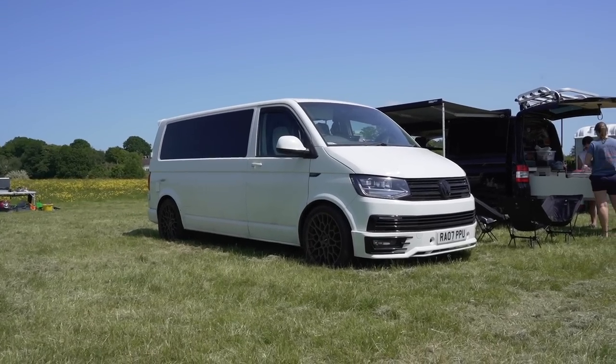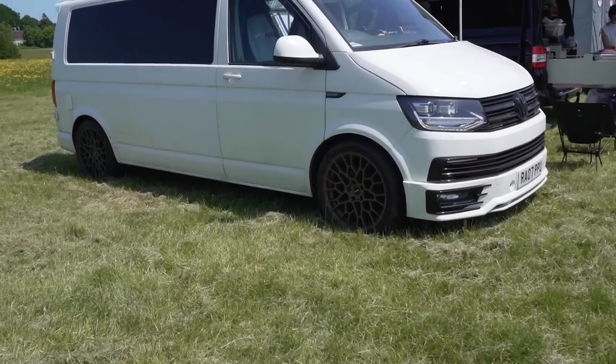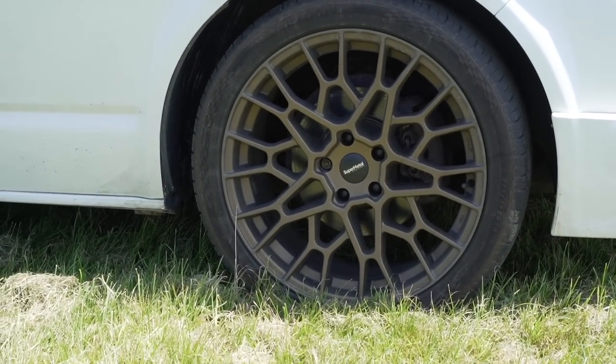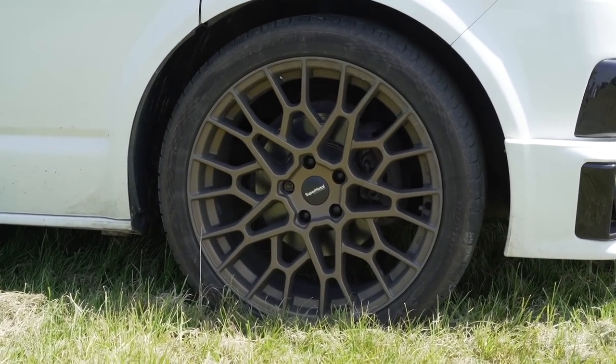Now this brings back some memories. These super metal cell wheels, that's what we had on our beach. Oh, emotional.